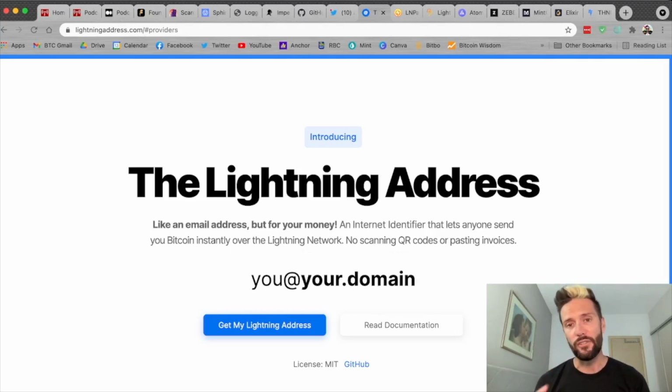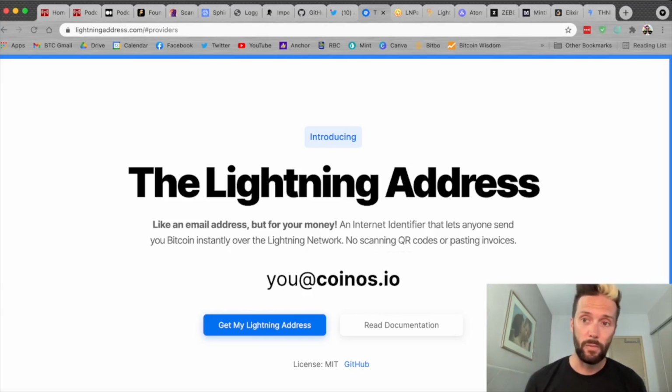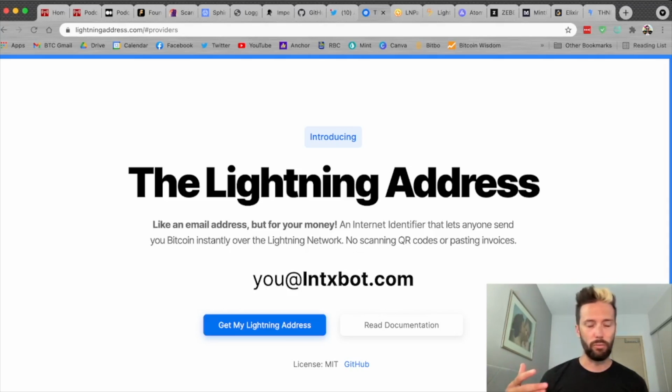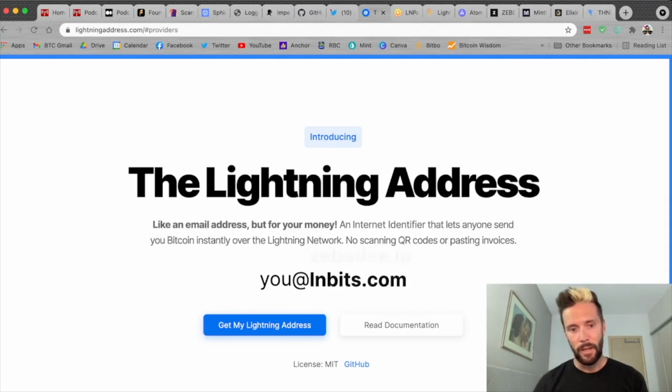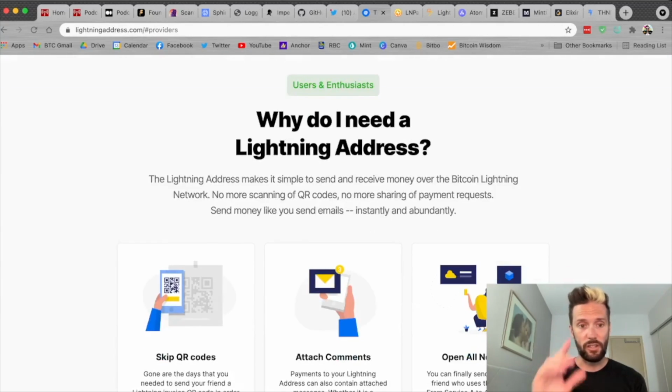This is in the process of being implemented through various different Lightning wallets right now. And I will show you an example of one that is going to be rolling this out probably within a week or two of me putting up this video. Anyways, so yeah, it's exactly what it says. It says Lightning Network makes it simple to send and receive money over Bitcoin Lightning Network. No more scanning QR codes, no sharing of payment requests. Send money like you send emails, instantly and abundantly.